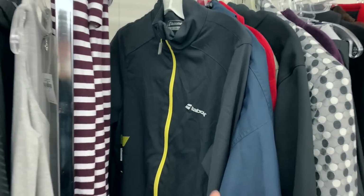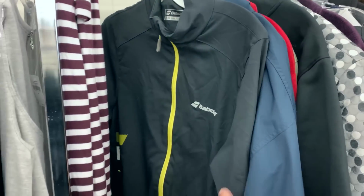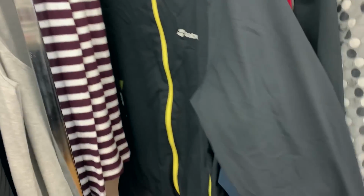The very first jacket over here on the end cap is a Babolat women's windbreaker. Babolat's a great tennis brand. A lot of their tennis rackets sell for some very, very good money. So that jacket probably will too. So I'm going to grab it at $7.50.